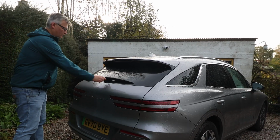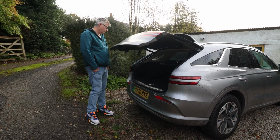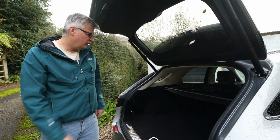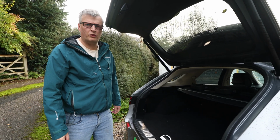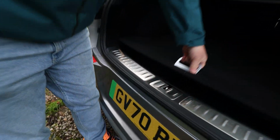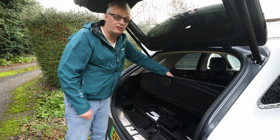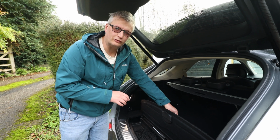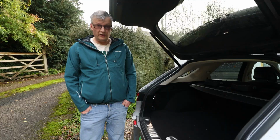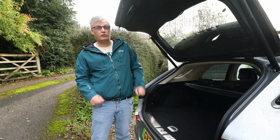Let's take a look in the boot. Decent sized boot. Thing is, you quite easily get, say, a month's shopping in there and going on holiday, absolutely no problem. Also, if I lift this, you can see you've got extra space and somewhere to stow your cables. And yes, that is V2L. So I can charge my electric mountain bike using the vehicle, and it also fits in the back nice and easily too. Even on a banking like this, I can virtually stand under it. So on the flat, it's absolutely no problem.